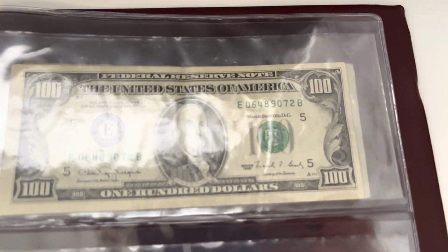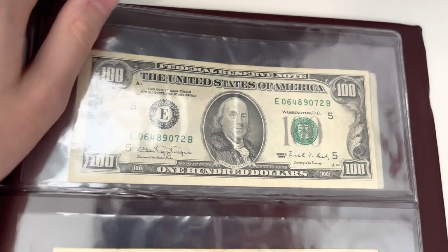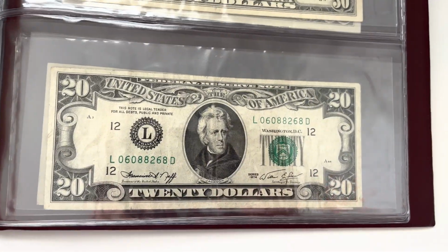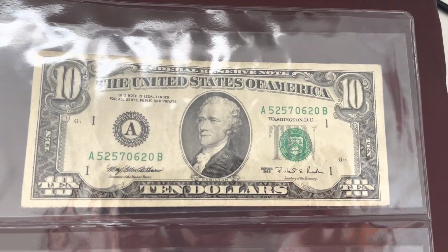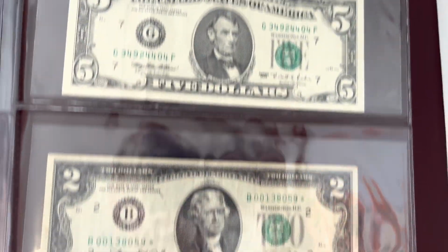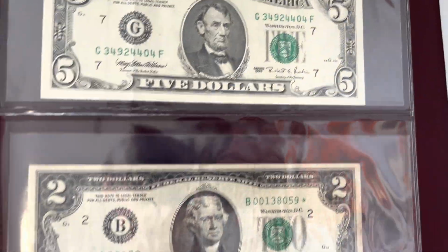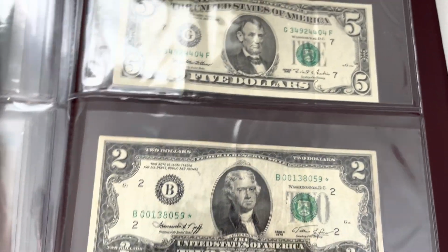Here we have the complete series for the 1990s. We've got the 100 note, $50 note, $20 note. Here we got the reverses, beautiful reverse. $10 note, we got the glare off. $5 note, and last but not least, the $2 note. And you might be wondering, where's the $1 note? The $1 hasn't changed in a long time, so I didn't really care to put it in.